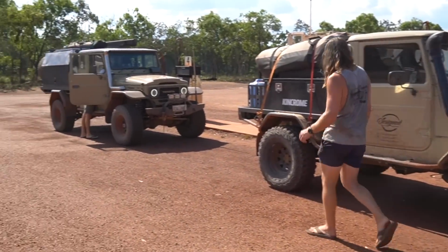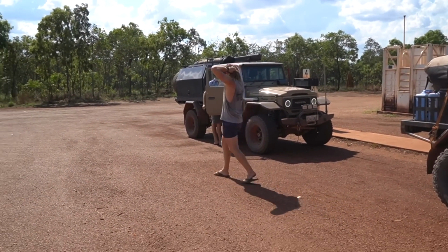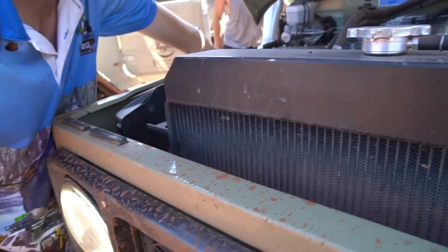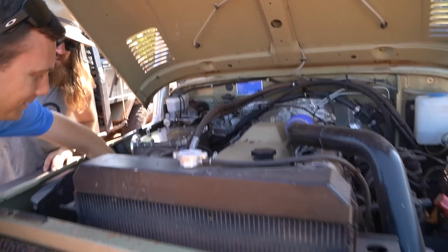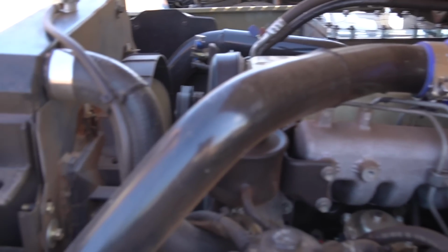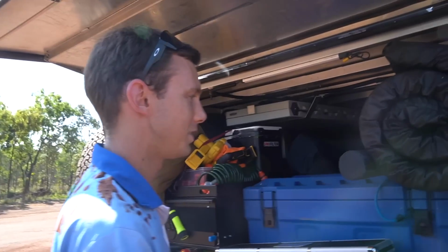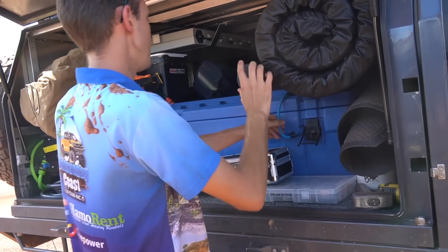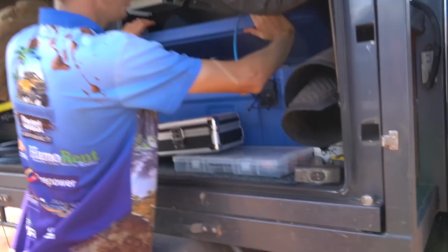Back to Bramwell. And then we're about to hit Frenchman's. Oh no, the FTE's not broken. No. Oh, the alternator's playing up a little bit. What are you going to do? I'm going to try and spray some shit in it. If that doesn't work, well... Do you have a spare one? I do have a spare one.